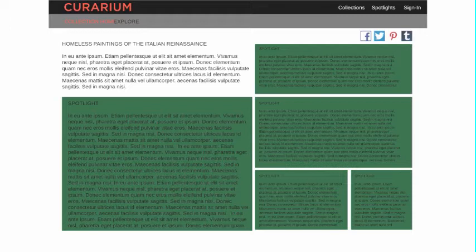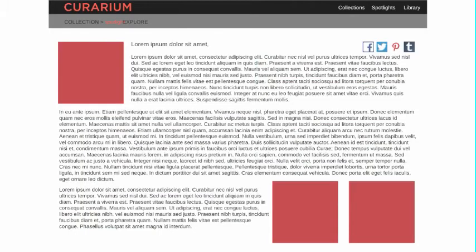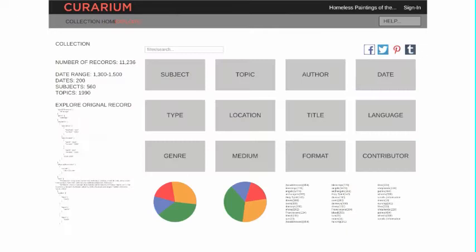Or you could move through this other visualization, which is the data visualization. You see a menu of the fields available to you to browse through, let's say the subject, which is subjects depicted, the topics, location, title, etc. You get a glimpse at the original record in the original format, and from then move into more interesting visualizations.